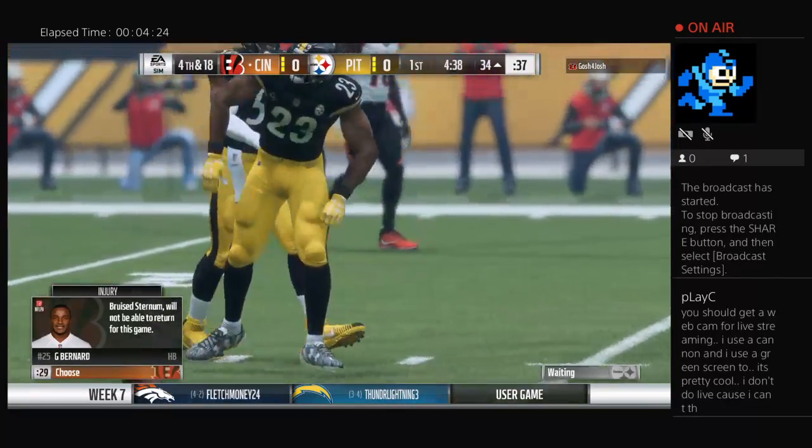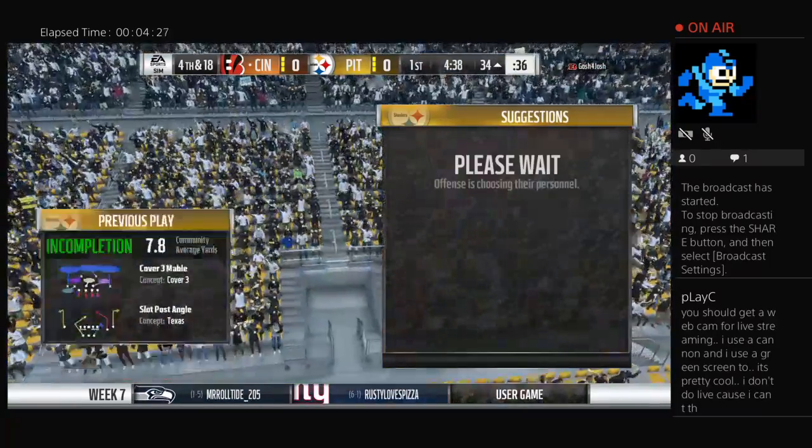He didn't get it done. And he couldn't hang on to it through the contact. Incomplete.